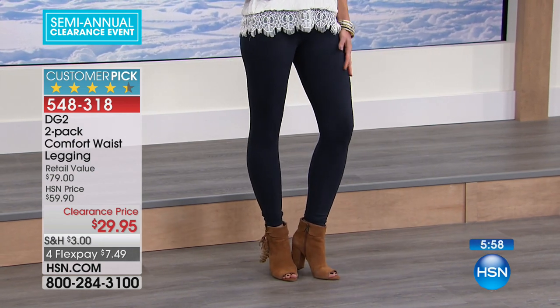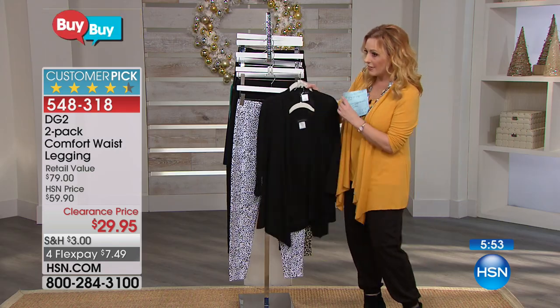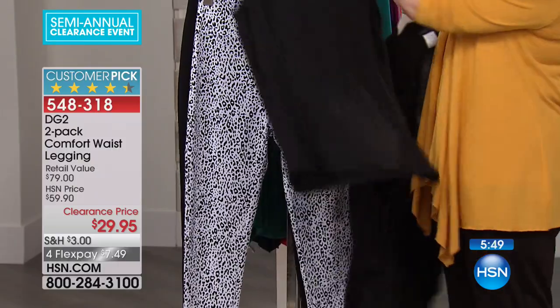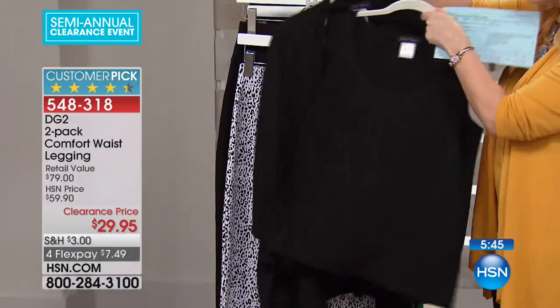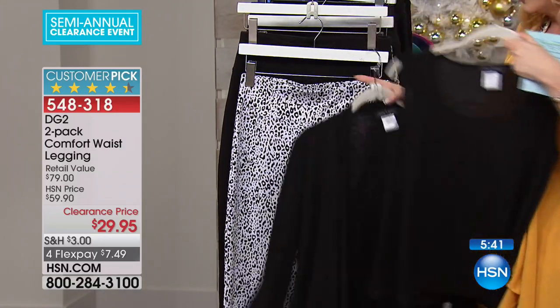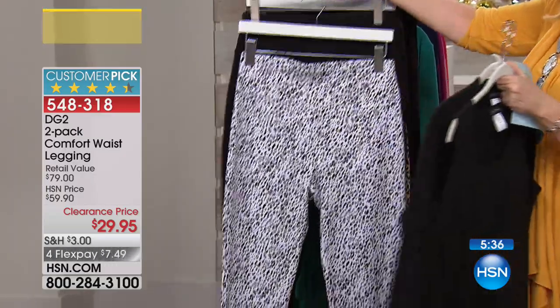Let's just show you what we're talking about here. Can I just show you, if you get the cheetah and then the Today Special from Slinky, where you get two pieces, a tank top over that, right? And then you're going to get the waterfall jacket. You're getting both of these for under $10 on FlexPay with this. How cute is that? If you did the cheetah or if you did the leopard.